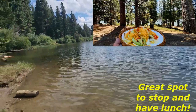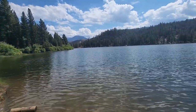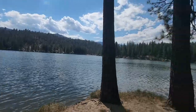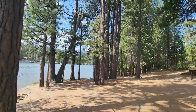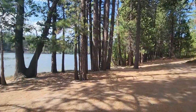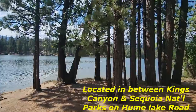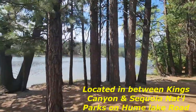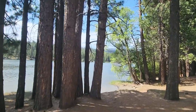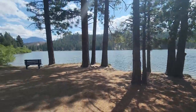They have a lot of Jeffrey pine trees. They've got some sequoias in the area, but it's just a really pretty spot. If you ever get a chance to be up about 55, 60 miles from Fresno up in the Sierra Mountains, this is a great place to come visit. They have a campground, lake activities, all that. Whatever you're doing today, get out and enjoy the great outdoors.